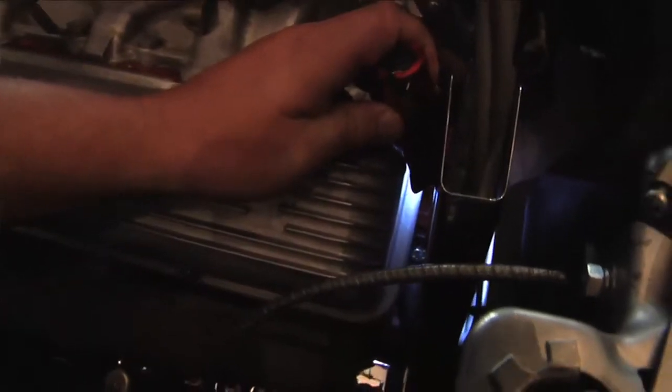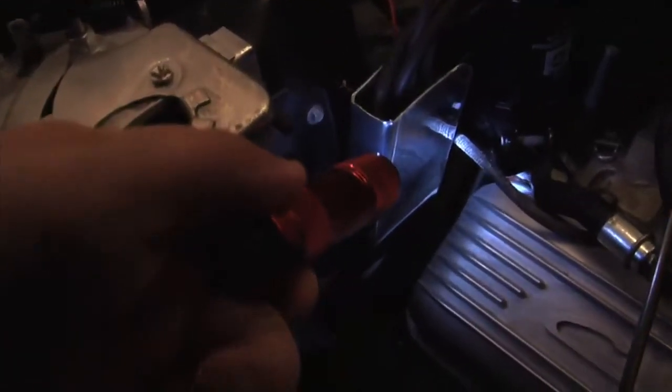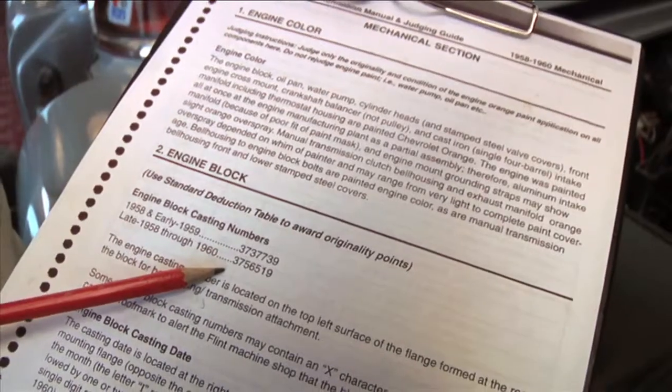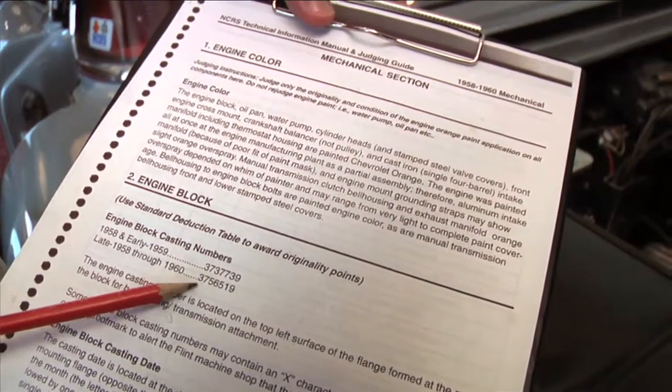Well, firstly we check the casting number, which is located on the back, and that tallies up with what we've got in our judging guide. Secondly, we check the casting date. You probably can't see this on the camera, but that's where the casting date is on the back of the block. And in this case, the number and the letters were D50, which again, according to the judging guide, correlates to the 5th of April 1960. So it means it's correct.